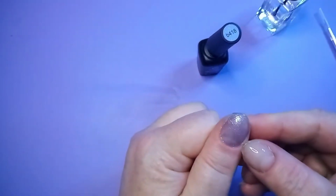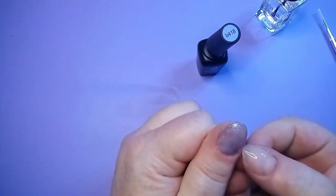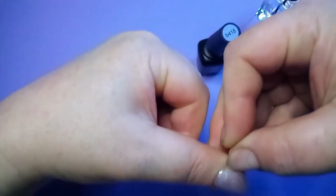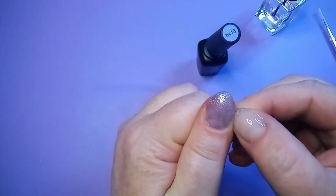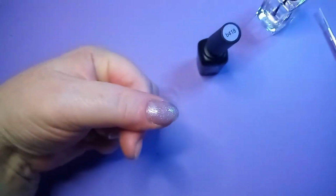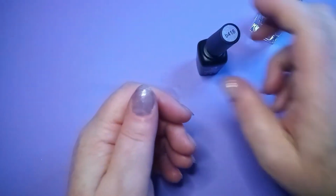I'm just sealing it at the free edge, and then making sure I get anything that's come anywhere near my skin that's coming off. I don't want anything that's gonna adhere to my skin. I can't stress enough that that will hurt if you bake it onto your skin. All right, and then that goes into the UV light.